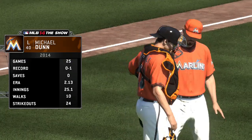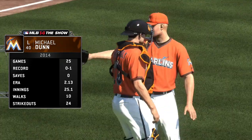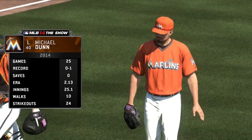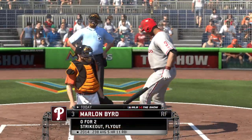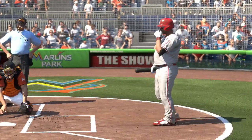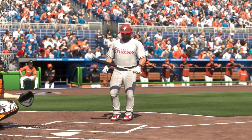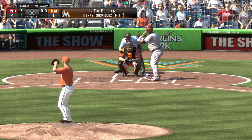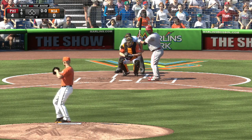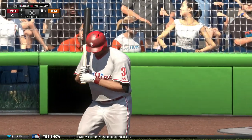Mike Dunn will get the call here as he'll start the 6th inning on the mound. Number 40, Michael Dunn. Marlon Byrd will stand in to lead things off here in the Philadelphia 6th. Right fielder, Marlon Byrd. Marlins have some action in the bullpen now as a right-hander is up and throwing. Couldn't quite pull that swing back. He went around for strike 1.